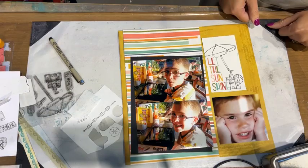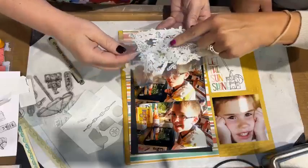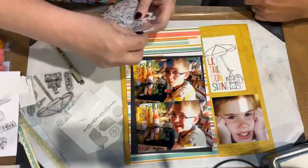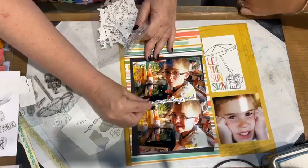I made a package of them. Nancy is famous for this. She will sit and just mass produce, which is awesome, because then they're ready to go. So now I can go and add this. I might have to take one of these for my layout.